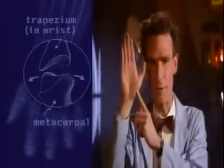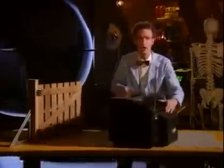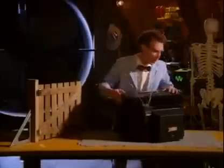Also on our hands, we have a special type of joint called the saddle joint. It's in our thumb. Lets our thumb go this way or this way. 2 directions, 1 joint. Cool. Also in our body, we'll find ball and socket joints. The kind of ball and socket joint you see in a television antenna. Ball and socket joints in our body are in our hips. We let our hips move all different ways.